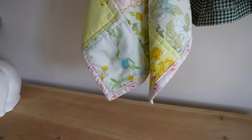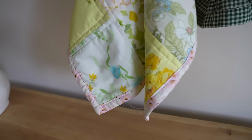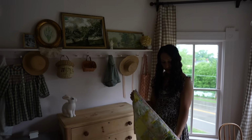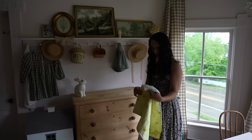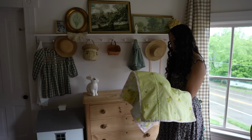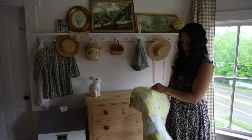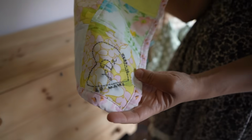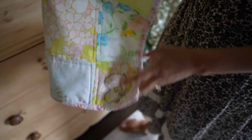During the pandemic, I took, this is all vintage fabric, and it's not perfect, and a more skilled quilter would look at this and say, not great. But I was really proud to make it for her, and I embroidered a little note on it too. Let's see if I can find that, a little heart. It says, "Love Mama, January of 2020."